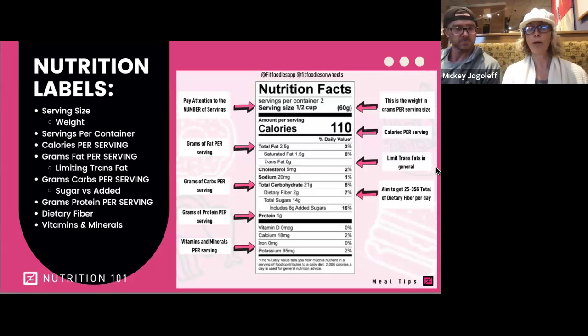And then you have your calories per serving. This is one thing that is super important to note: taking note of how many servings are in the container and then the calories per serving. Then you have your grams of fat, grams of carbs, and protein, also per serving. And then, of course, you have your vitamins and minerals that you also see listed, like dietary fiber, trans fats, saturated fats, all of those different things.